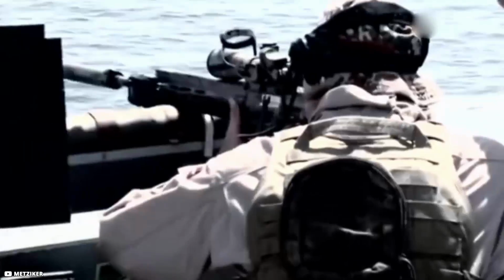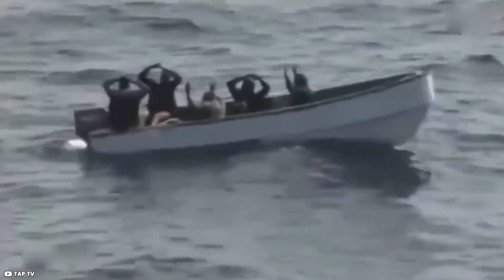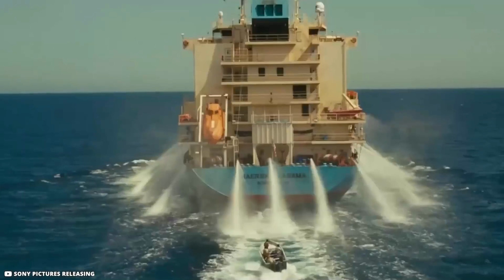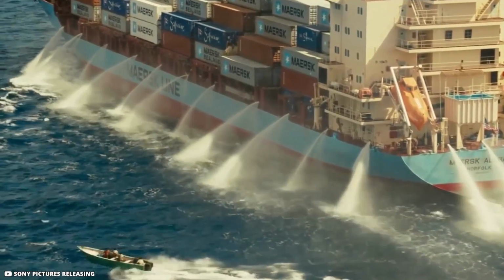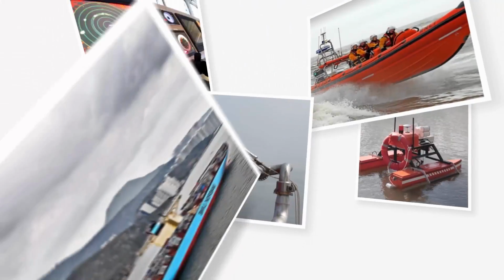However, the shipping industry is not one to be taken lightly. Commercial ships and freighters have developed ingenious defense tactics to combat these maritime criminals. And what's even more fascinating is that these tactics are mostly non-lethal, prioritizing the safety of crew and passengers. Let's start with one of the most common methods of deterring pirates.